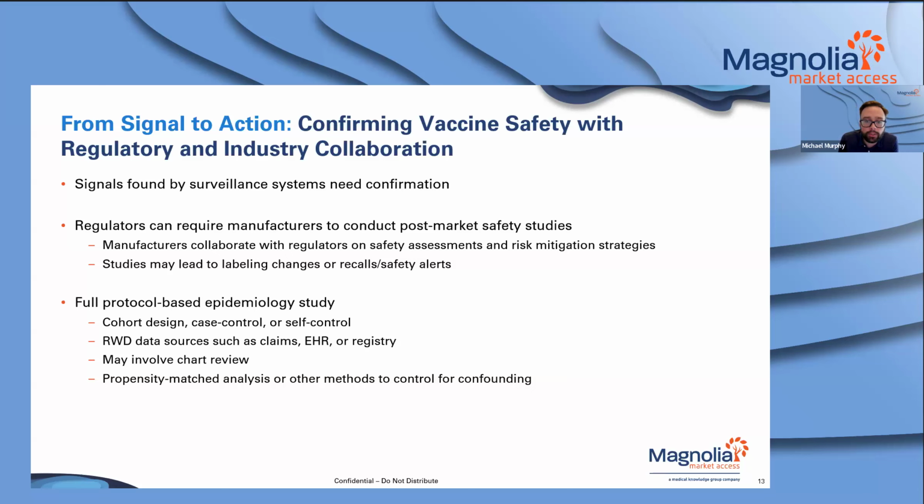You might employ claims, EHR, or registry data that will have detailed and accurate information on the vaccination and health outcomes. And this may involve chart review to confirm the electronic health records. The data sources will also need to have sufficient clinical detail on potential confounding factors, and statistical methods like propensity scores might be used in these analyses.